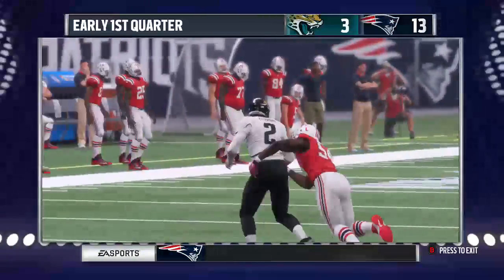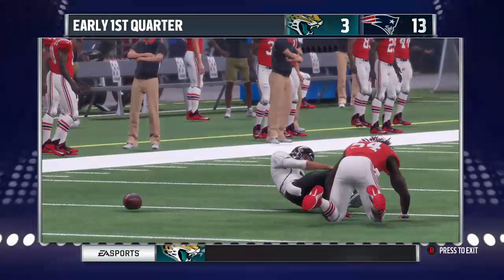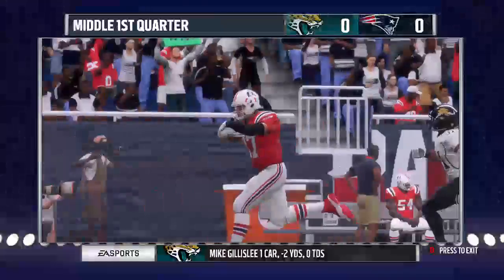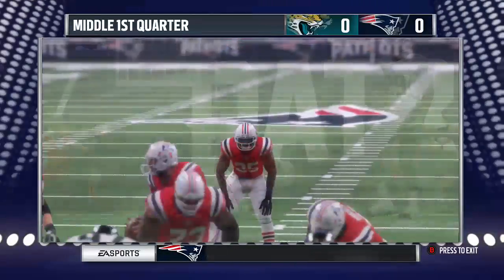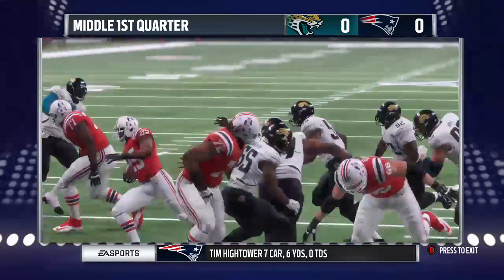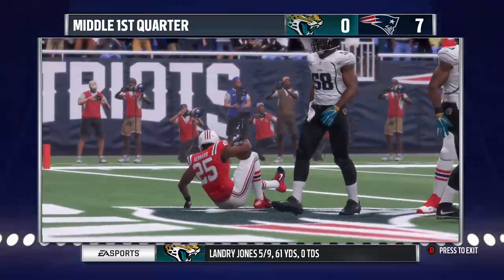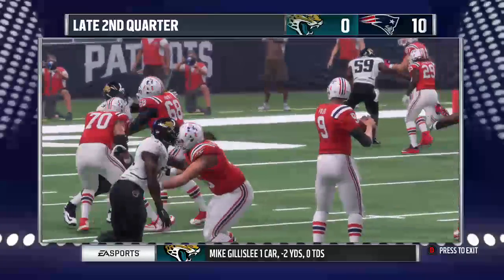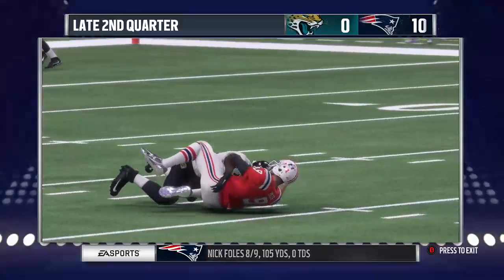Jaguars starting it up on their opening drive. Hightower is able to zero in on the QB here. This one ends up as a loss of 6. Patriots have it midway through the first. Portal's on target here, and he'll end up at the 10-yard line before being tackled. Patriots still on the field. Bernard's going to break free after a stiff arm, and he caps off the 7-play drive with the score. The Pats up by a touchdown. Set up now 3rd and 7. Goodman's going to take down the QB here. This ends up as a loss of 9.